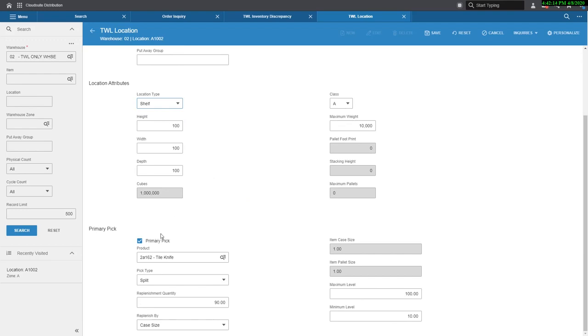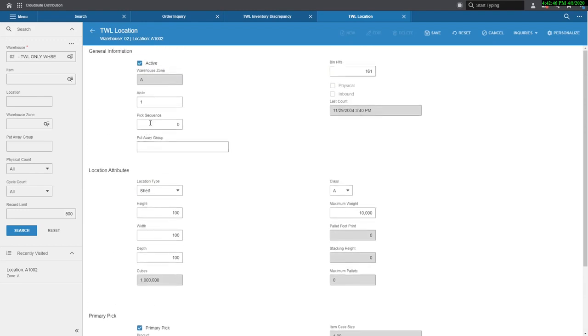Is it a primary pick? Is there a secondary location? Back up here, do we have a sequence in which we want this bin to be picked from? For example, if this is a large, heavy item in this location, maybe I want to send pickers here first so they don't load up a bunch of smaller items on a pallet, for example, and then come here and pick this larger item and potentially crush or damage all the smaller items that they already put on that pallet. We should have instead had them come to this bin first.